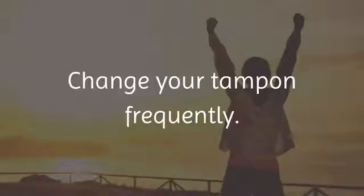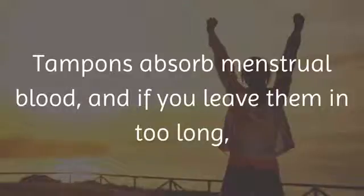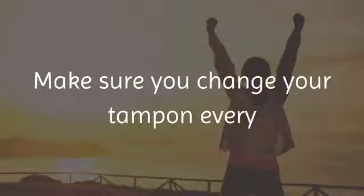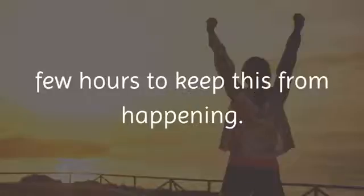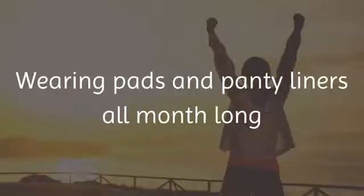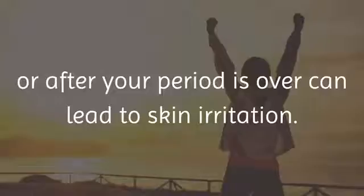Change your tampon frequently. Tampons absorb menstrual blood, and if you leave them in too long, you're keeping the blood in your vagina where it can change your pH. Make sure you change your tampon every few hours to keep this from happening. Don't use pads or panty liners for longer than necessary. Wearing pads and panty liners all month long or after your period is over can lead to skin irritation.